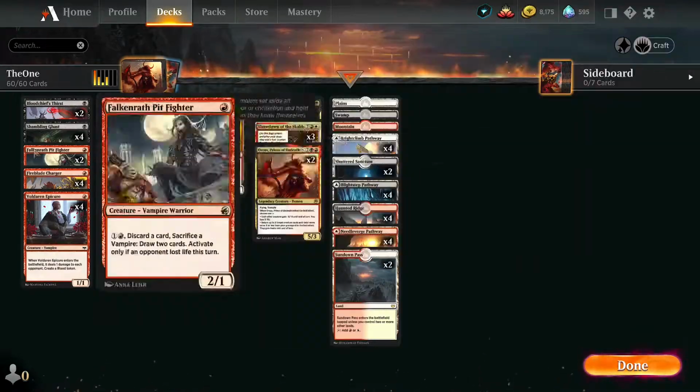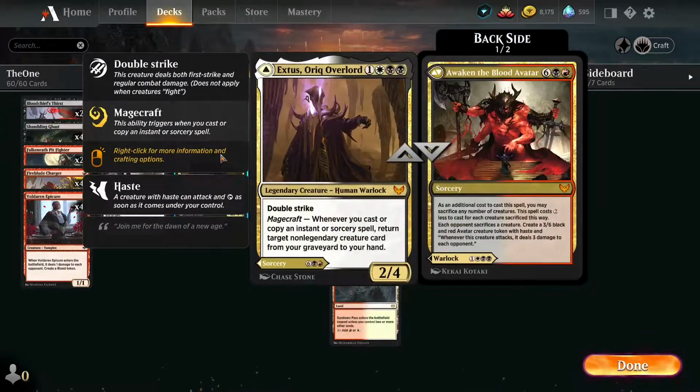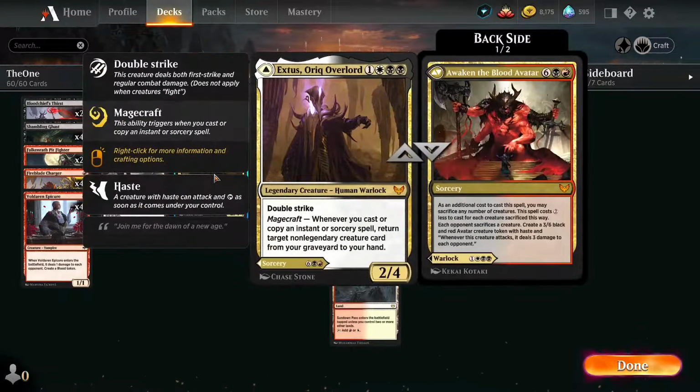Then the next synergy with a lot of these 1-drops is of course our Exitus, or better said, Awaken the Blood Avatar. For those who don't know, it's a sorcery where you can sacrifice X creatures to pay for the 6 generic mana cost, and then a black and a red. So easily with 3 creatures we can just play it for, is it 3? Yeah, it's 3. Math is right. For just 3 creature sacrifices, and you see we have a lot of things that we like to sacrifice, we can play it for just 2 mana, and it comes in as a 3/6 hasty Avatar token.